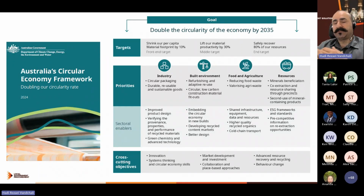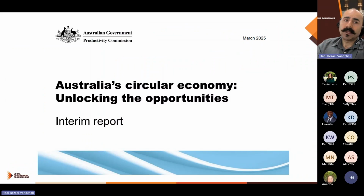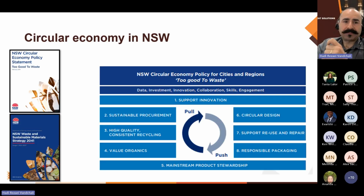by 2035. And just today, the Productivity Commission released its interim report on Australia's circular economy, unlocking the opportunities. It includes recommendations, some direction and information on how Australia is progressing on circular economy. I haven't had a chance to read the full report, but LGP was part of developing this report, so I encourage you to have a look at it whenever you have time.